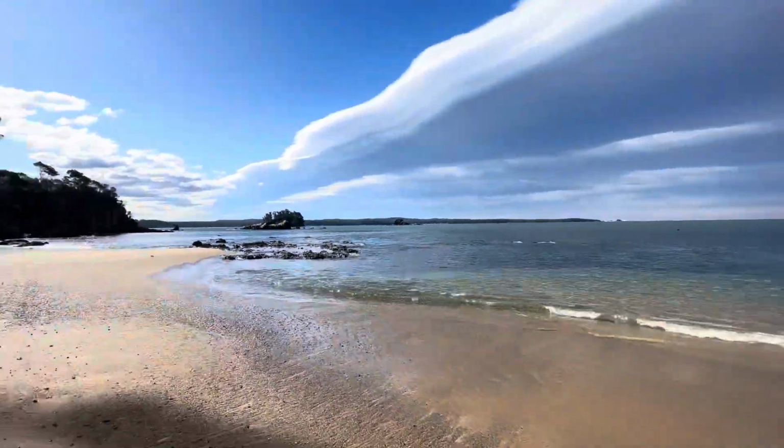Same with St George's Basin. I could really tell you every inch of St George's Basin, where the fish are, where they're not, or where I've caught them and where I haven't. And here, this is all fresh. This is all new ground, unexplored territory for me.